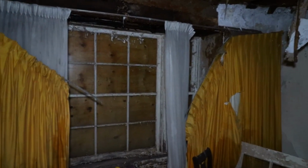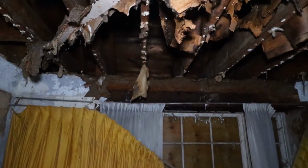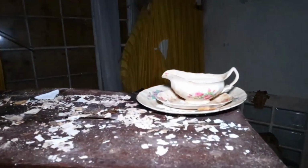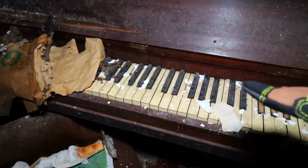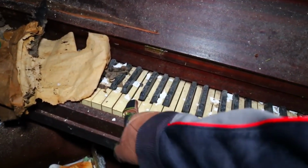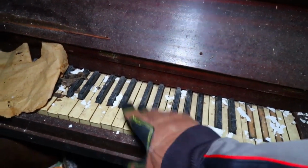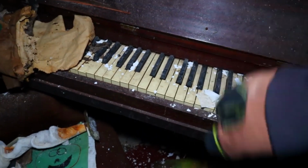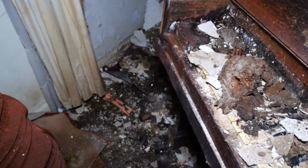Big front window with curtains falling down. The ceiling has given way. And it is all behind this piano that I was trying to play, but there's so much decay in here. They barely move, the keys. Some will. You have to really hammer down on them. Old Barbie doll over there on the floor.